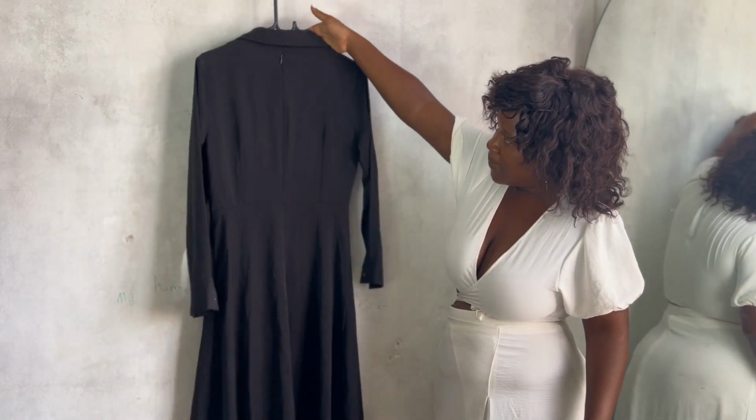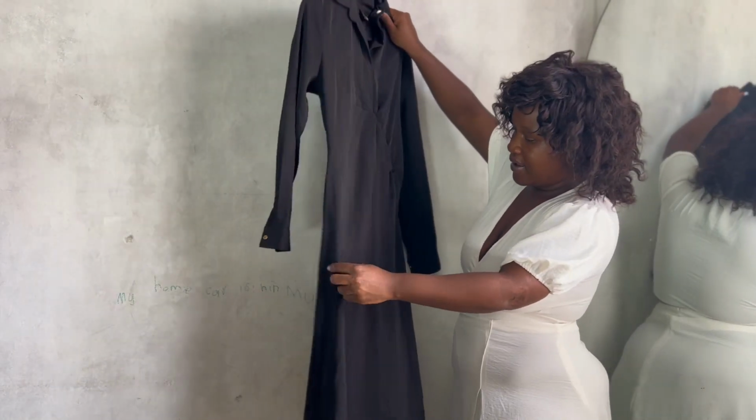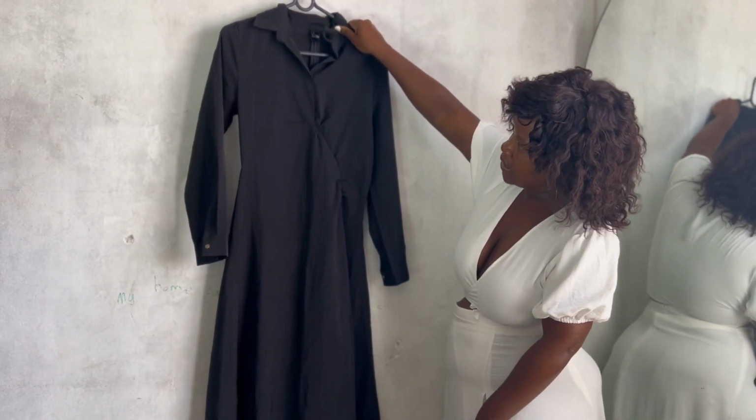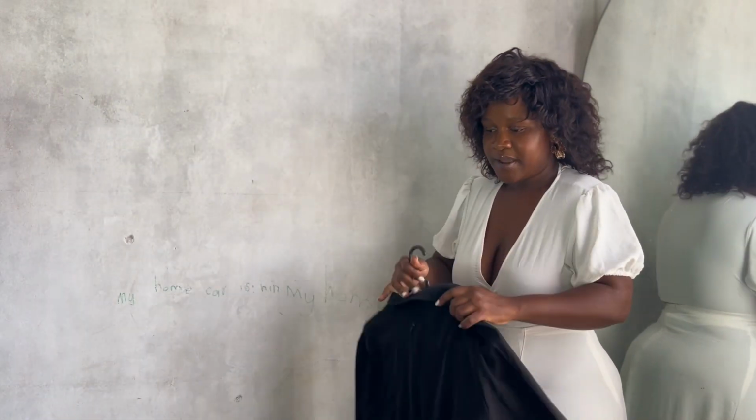And this is what the back looks like. I am really bummed over this area over here because this would have been a lovely dress, honestly, but it is what it is.